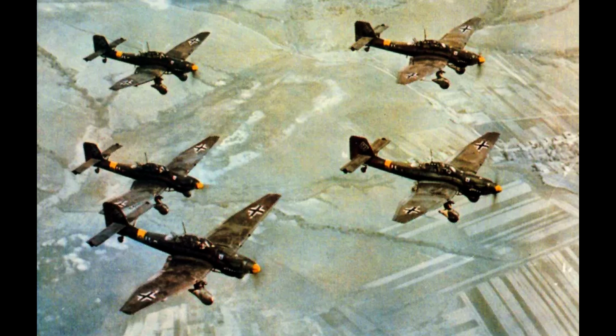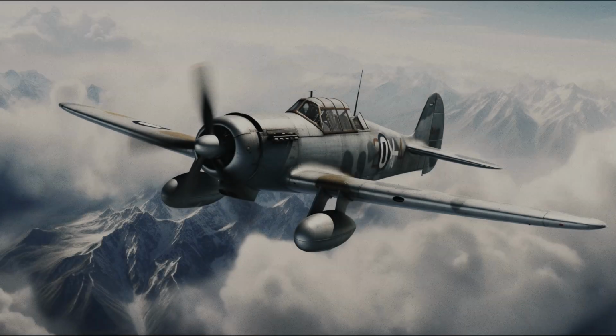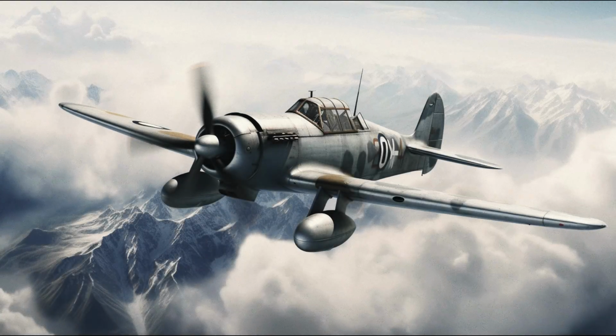Origins and development. The story of the Ju-87 Stuka began in the early 1930s, when the German Reichswehr started to explore the concept of dive bombing as an effective tactical tool. The designer behind the Stuka, Hermann Pohlmann, drew inspiration from earlier designs, particularly the World War I Junkers J-1. This experimentation culminated in the Junkers Ju-87, the first prototype of which took flight in 1935.